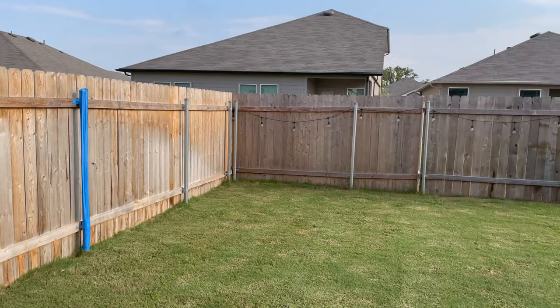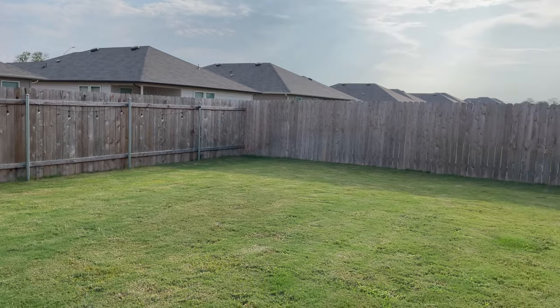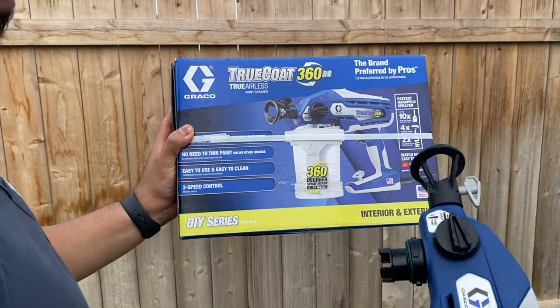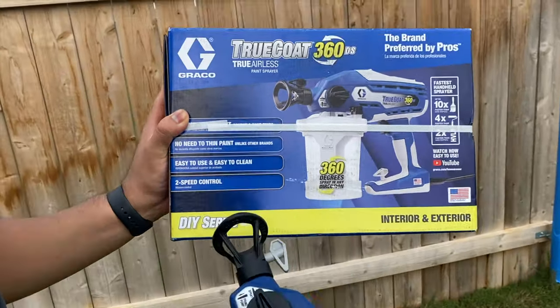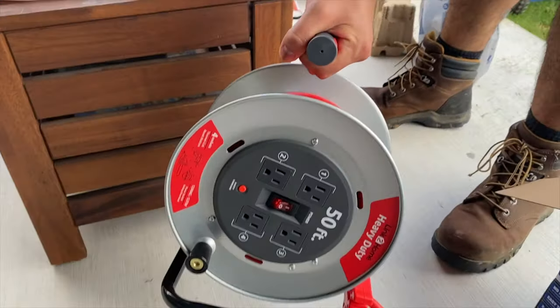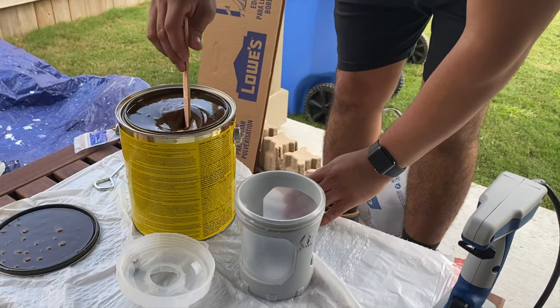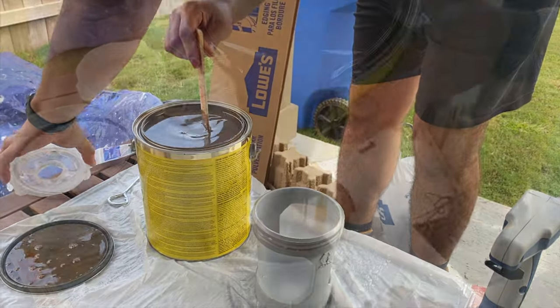Moved into our house, our builder told us that it was important that we put a sealant on our fence to ensure that the wood would last for many years to come. So Leo and I decided to buy a paint sprayer since we were going to paint the cabinets in the kitchen and the cabinets in the laundry room anyways. We also got painter's tape and a cleaner for the gun once we were done painting the fence, a 50-inch extension cord so that we were able to reach all areas, and of course the sealant. Now don't be like us because we were spilling it everywhere, so make sure you try not to spill any of the paint. It is very expensive.